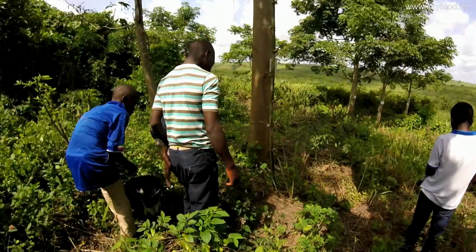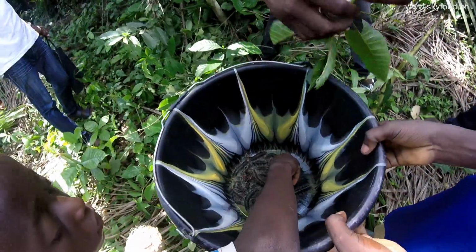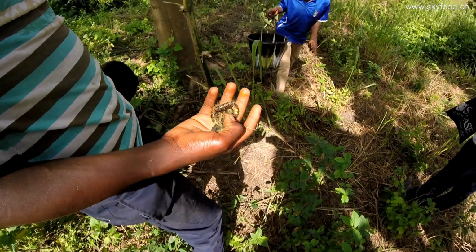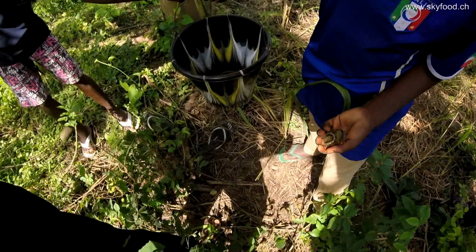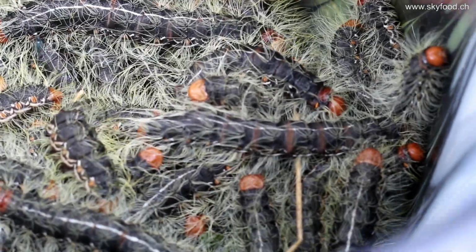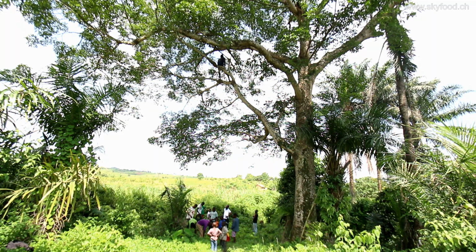Of course, you leave half of the colony always on the tree to guarantee that they will be here also next year and can survive with new generations. So that's one of the very, very old traditions of the habits of eating in Africa, and it's very special among entomophagy in Africa that they eat a lot of different caterpillars of Saturniid moths.